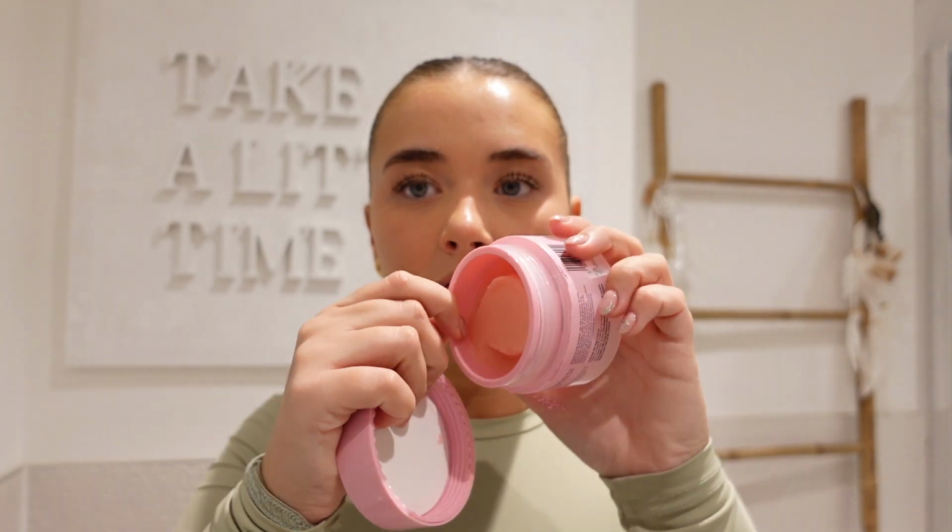It's the Grace's Faces 3-in-1 cleansing balm. I'm on my second of this. You can basically get little refills for this. I can't get this one out, but you just take this out. Oh, there we go. And buy the refills so that you're not constantly wasting packaging and stuff, which is so handy.